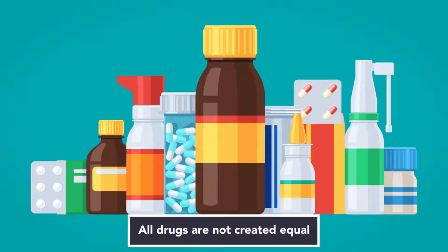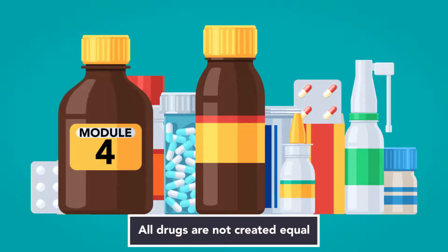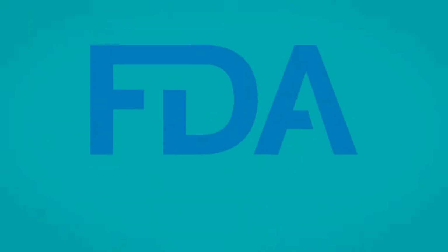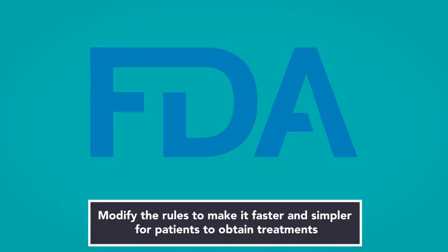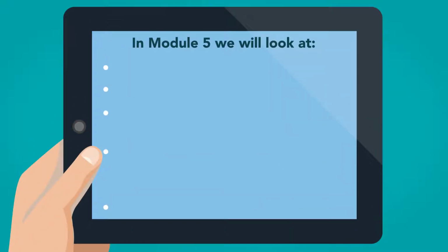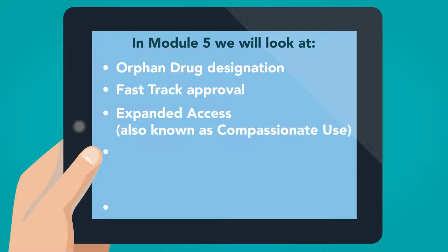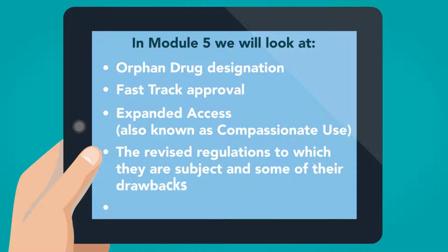We saw illustrations of that statement in Module 4, and we'll continue to learn about unusual classes of medications that have motivated the FDA to modify the rules to make it faster and simpler for patients to obtain treatments. Orphan drug designation, fast track approval, and expanded access, also known as compassionate use. We will consider the revised regulations to which they are subject and some of their drawbacks.